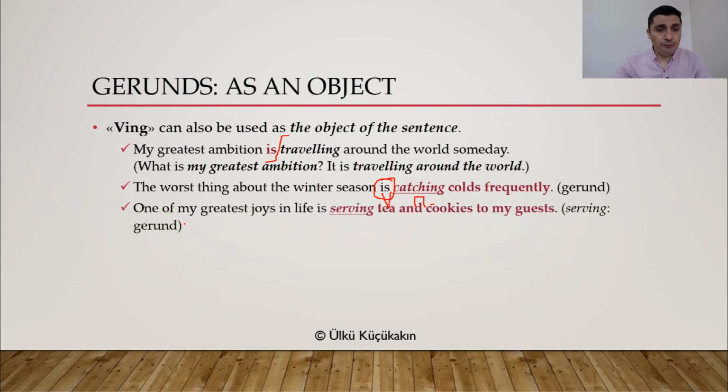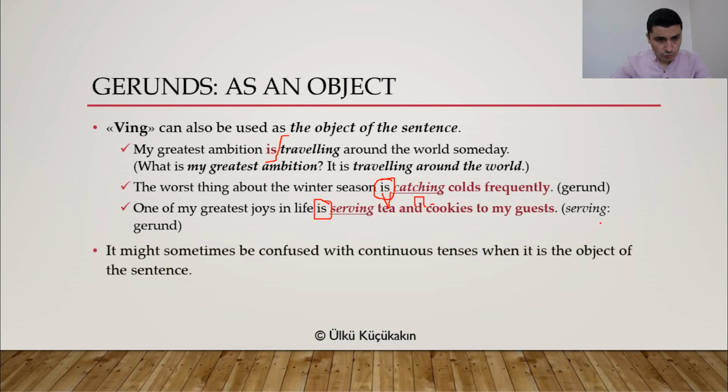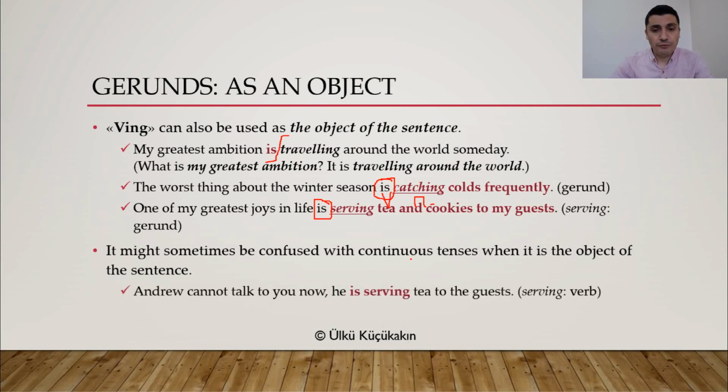And last example, one of my greatest joys in life is, that's my main verb, serving tea and cookies to my guests. So serving is a gerund here, all right? But sometimes it might be confused with continuous tenses when it's the object of the sentence. Look, these are all gerunds here, serving, catching, traveling, these are nouns here, all right? But take a look at this sentence, everyone. Andrew cannot talk to you now. He is serving tea to the guests. Here, very clearly, is serving is a continuous tense, and altogether, this is the verb, all right?